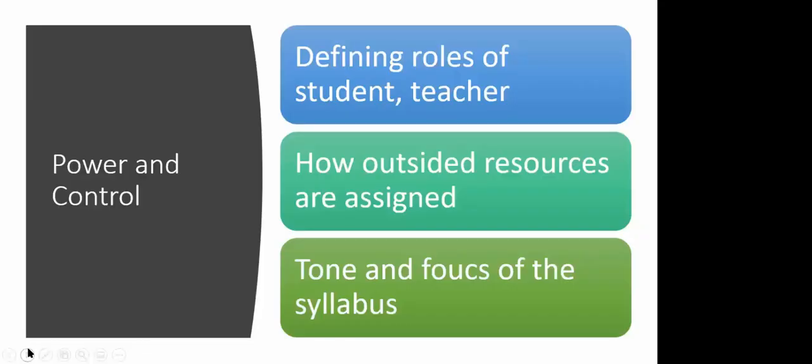All right, moving right along here. So developing community within your syllabus is one factor that Cullen and Harris think you can focus on to make your syllabus more learner-centered. Another one is power and control. Relinquishing control may arguably be the most difficult change you would make in your syllabus. Relinquishing power and control, impossible.